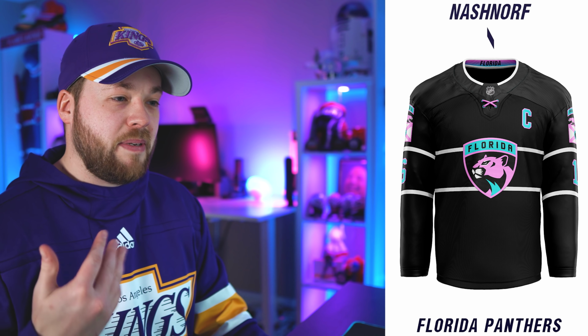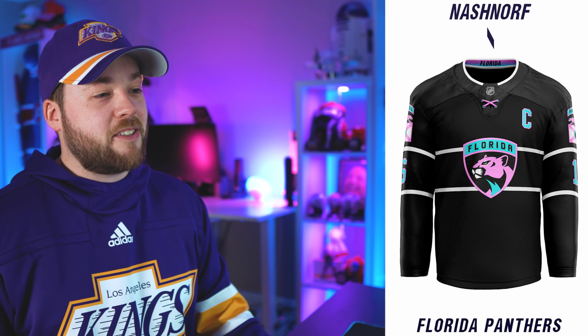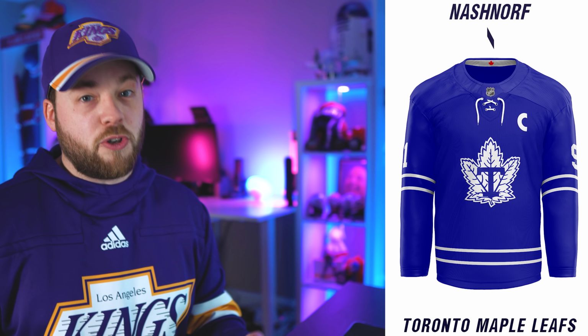Maybe that stripe in the background. Maybe a gradient, because there's a gradient in the collar here. Who knows? Number 14, the Maple Leafs. This is so basic, but, and I mean that in a good way.